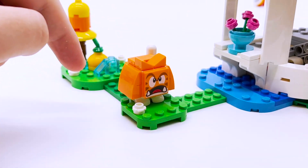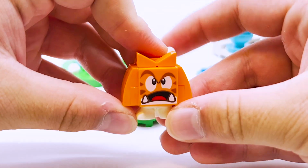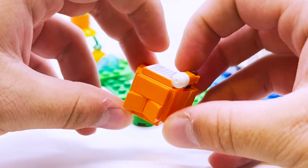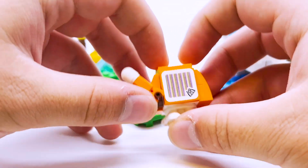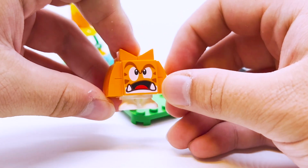Real quick, taking a look at the bits of the terrain that come off the side, we have a little grass platform right here, which comes with a cat Goomba. This probably has to be my favorite new enemy of this wave. He is so cute, and I absolutely love this variant. You can see he's got a little tail coming out the back that hangs off to the side. Obviously there's the barcode to stomp on him, but his face and color and everything, it's just so perfect.